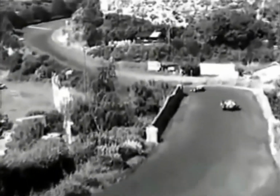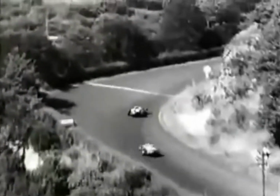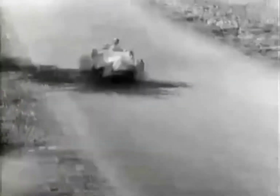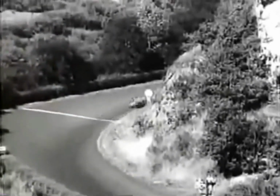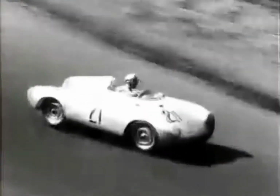Hawthorn and Collins flat out in their powerful Lancia Ferrari V8s. Fangio's still neat, but even faster. First 0.4 off the lap record, then another 3.2 seconds off. On lap 19, Fangio takes another 1.9 off his lap record. The Formula 2 Porsches keep circulating.